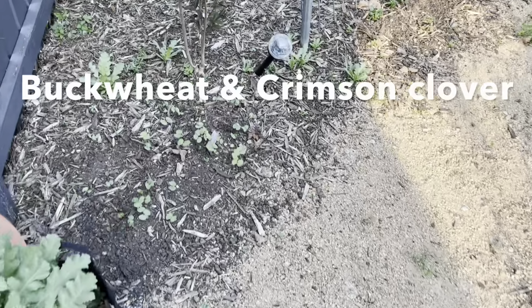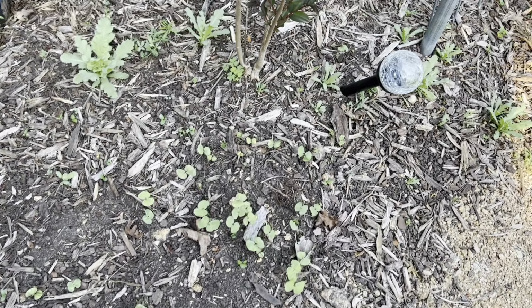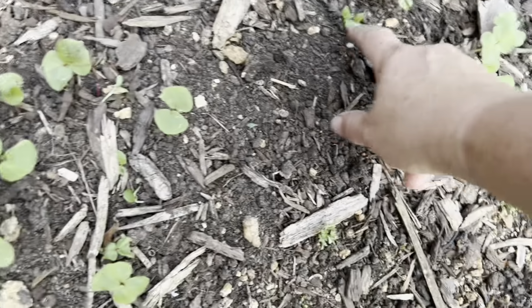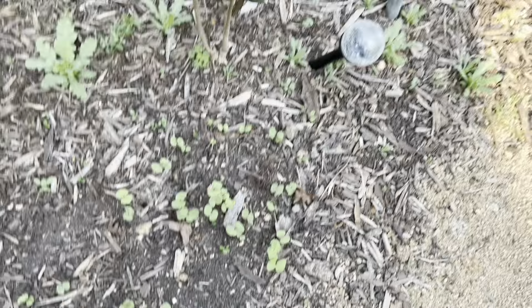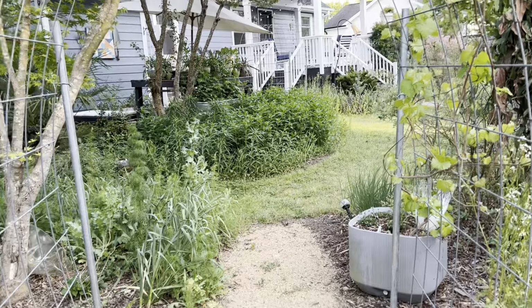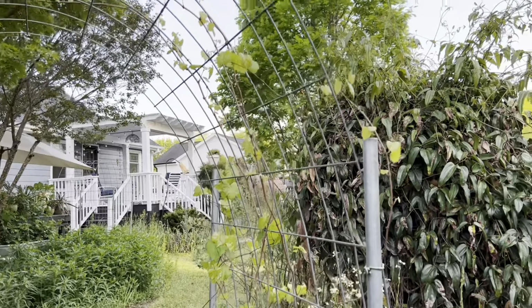The buckwheat and crimson clover that Aiden and I sowed less than two weeks ago is germinating. I mostly see buckwheat. Nope, here's crimson clover coming. So there we have it. It'll be good to fill in some of the gaps. Overall, everything is looking pretty lush. Champagne grape is doing its thing.